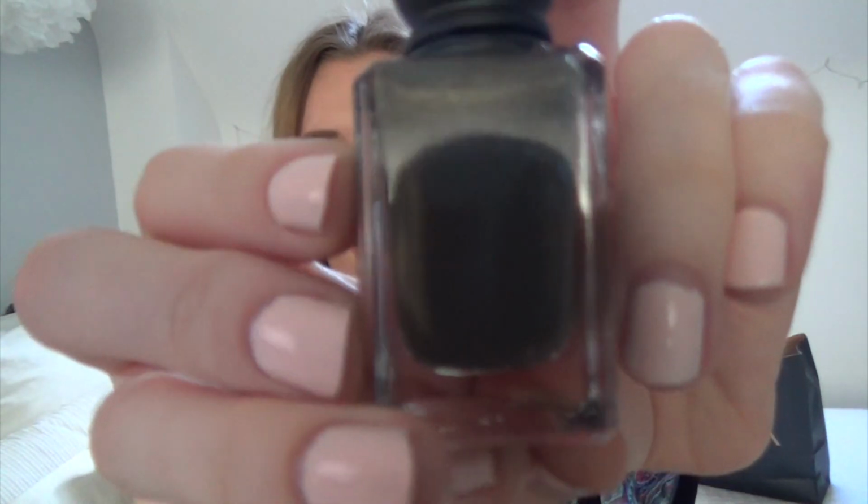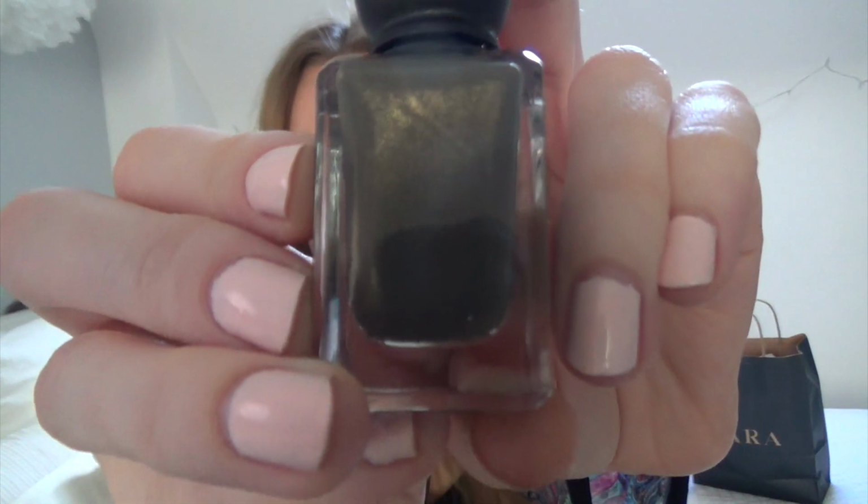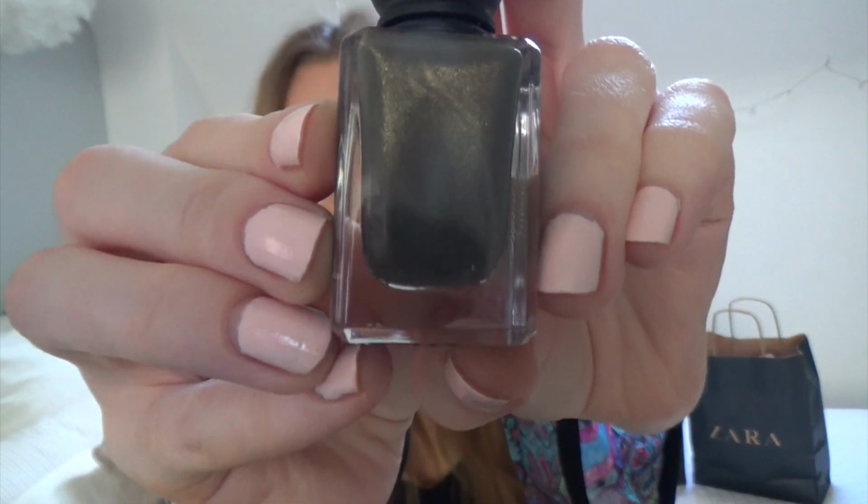I really don't know how well this is going to focus. I think you can kind of see there. I'll have to show you guys when I've got it on my nails because it looked like the most amazing colour ever.